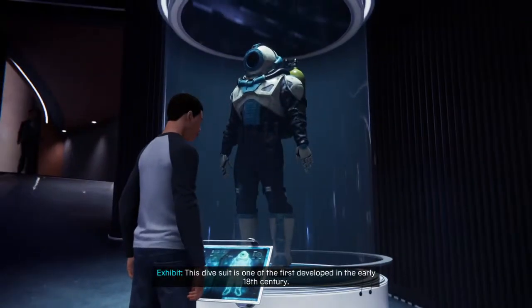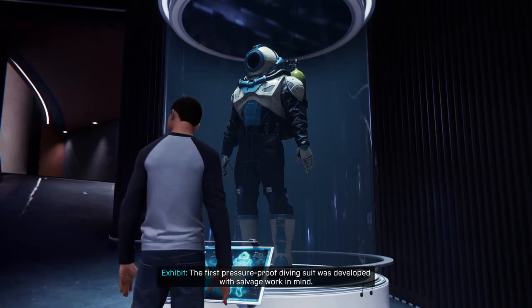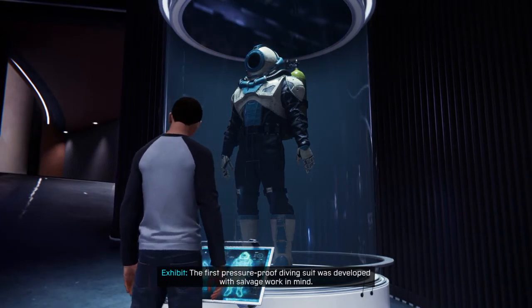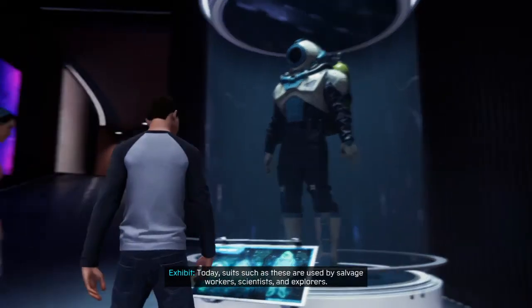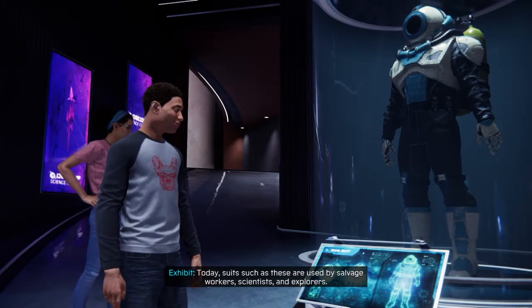This dive suit is one of the first developed in the early 18th century. The first pressure-proof diving suit was developed with salvage work in mind. Today's suits such as these are used by salvage workers, scientists, and explorers.